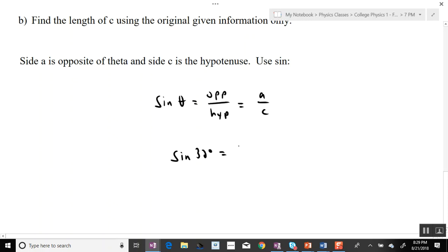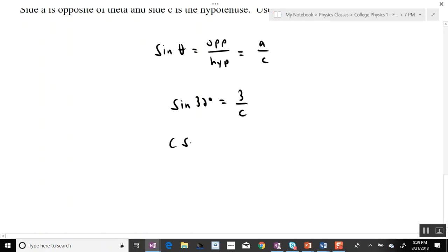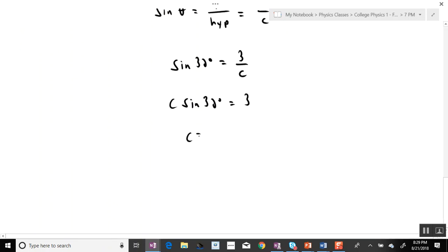So the sine of 32, that's supposed to be 32, is 3 over c. If I multiply by c on both sides, I get c times the sine of 32 is equal to 3. And then I want to find c, so I divide by the sine of 32. Anyhow, that's supposed to be 32. I just can't write. So it's 5.66. That's the length of side C, 5.66.